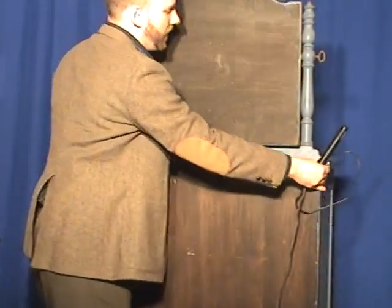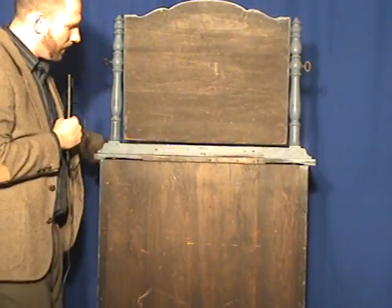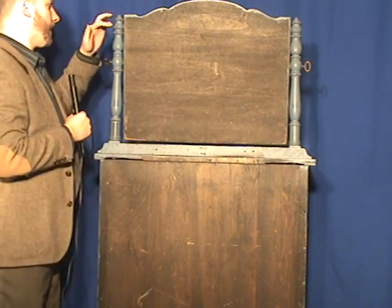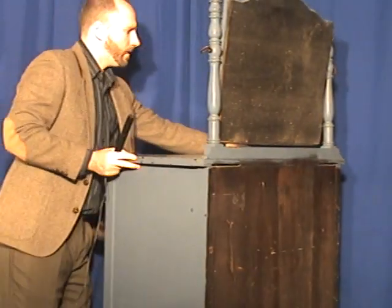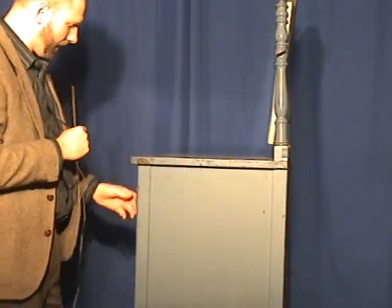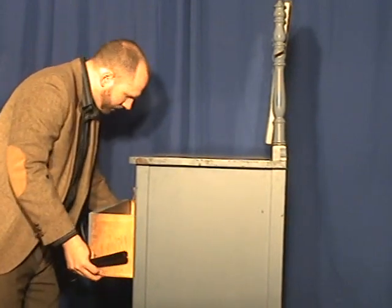In the back, it's clearly unchanged from the original, save the paint, which may have come later. Difficult to say. A little bit of scraping, but luckily it's on the back side. And on this side also, nice solid hardwood, a little bit of scraping there. But the piece is in very good shape.